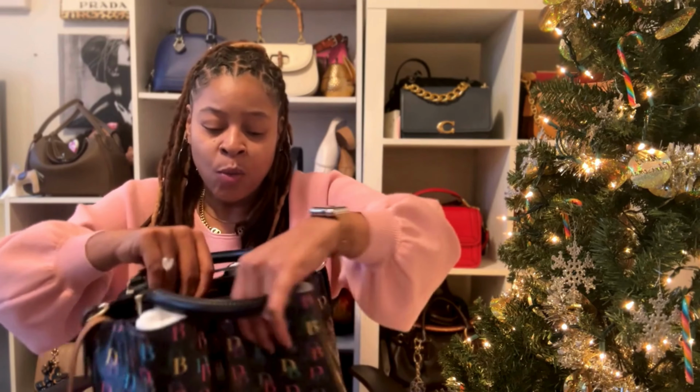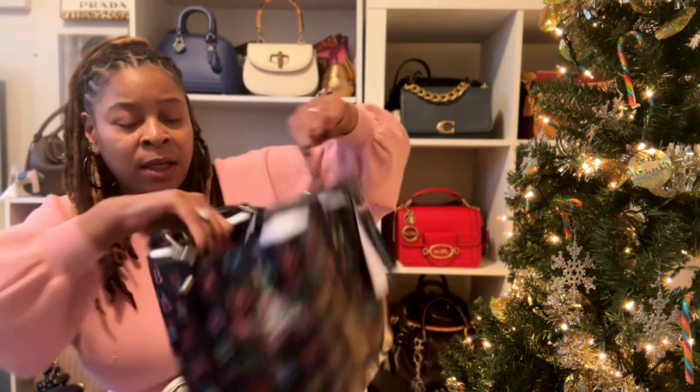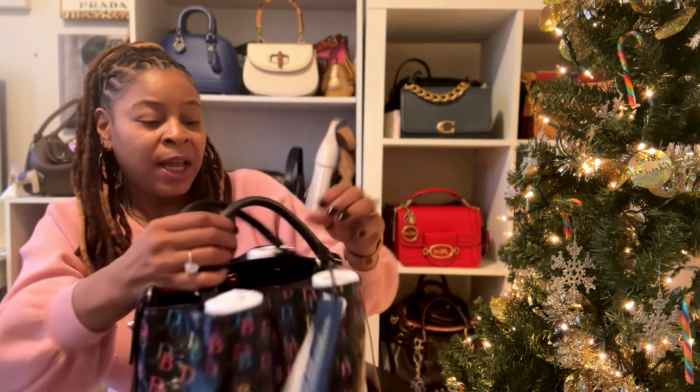Inside of the bag here, you've got a center compartment with a snap closure. This is your standard Dooney setup. The back wall has your zip and slip, and then the front wall just has the slip, and it's in that bright red. And then it's got outer pockets on each side.